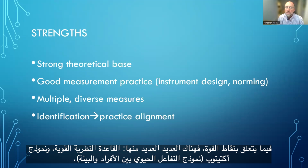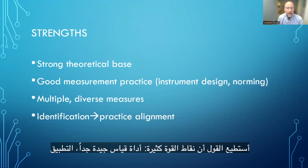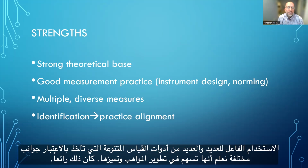In terms of strength, again, there are many, many strengths here. Very strong theoretical base, actiotope model, sociocultural theory. You can't get much better than the conceptual base of what this system uses. That's great. From what I could tell, very good measurement practice, strong instrument design, very well normed, iterative design process, everything that we want to see for this sort of thing. Very strong use of multiple diverse measures, looking at different aspects that we know contribute to talent development and excellence.